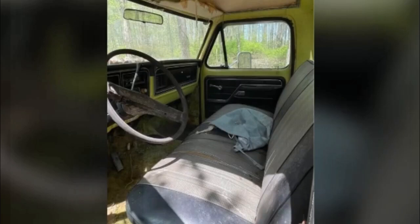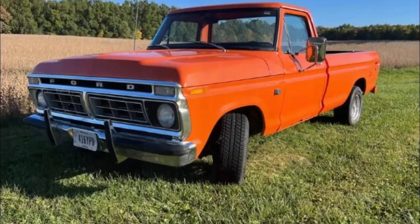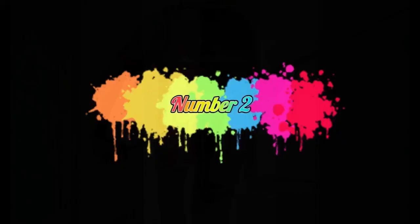Two classic trucks, one price, and a whole lot of potential. If you're into vintage Fords and ready to take on a project with solid bones and a ton of character, this is your shot. Reach out to the seller if you've got questions or want more photos. They're ready to deal.